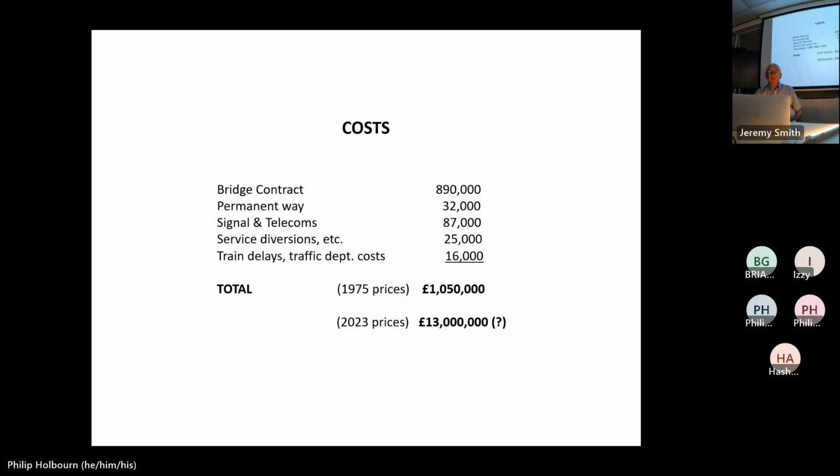Cost just over £1 million at only 75, and I don't know whether I've got my inflation figures right, but that's equivalent to about 13 million now. But it seemed to be cheap at the time. So £1 million won't be cheap. No chance they'd do it for 13 million now. Right, right. I've no idea. I've been out of it for 25 years.